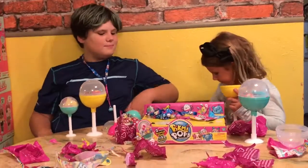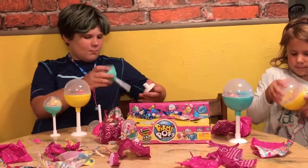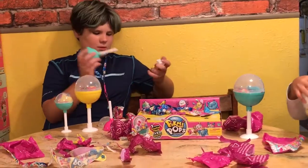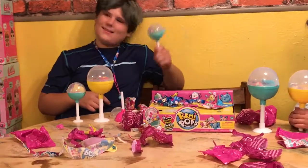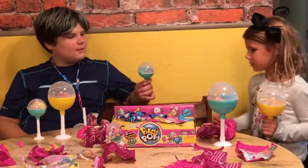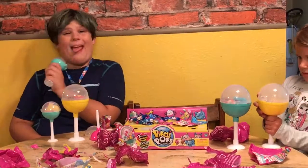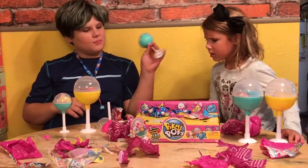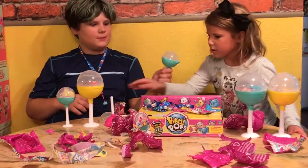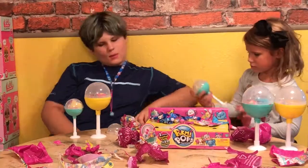So, what did we think about Pikmi Pops? They're pretty amazing. Emmy, are you a fan? Yeah. My favorite part is the actual sucker. What's you guys' favorite part? I just thought it tastes amazing. Just all of it. Oh, that's looking adorable. I've got one right there.